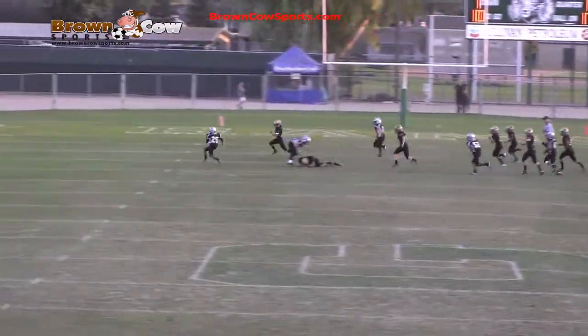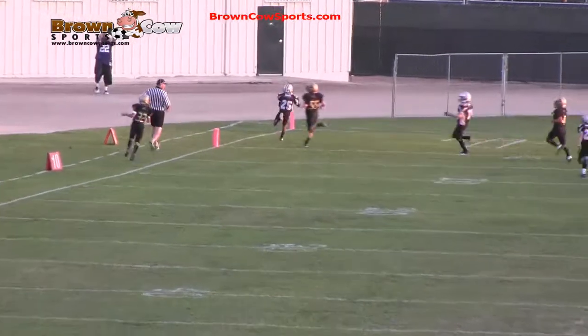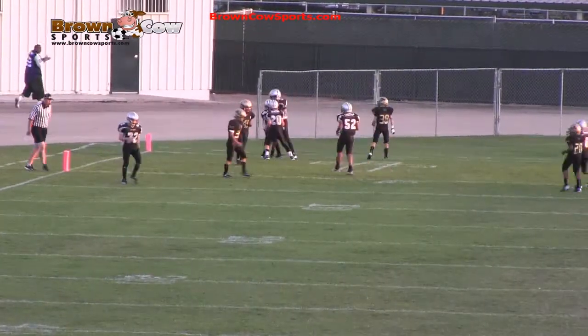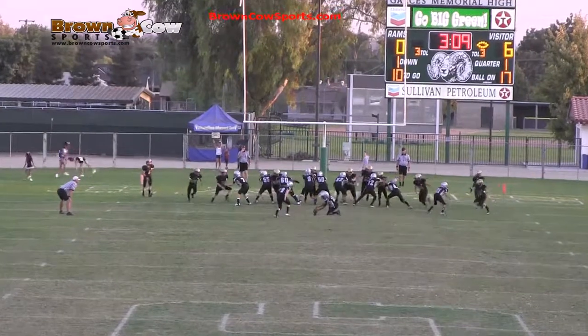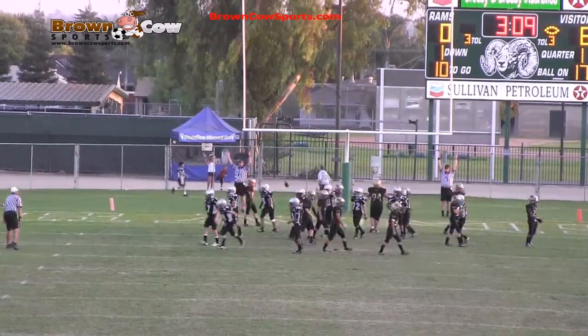Reverses to the left side, 25's got it, takes the left. Makes one man miss, and he's in for the score. Adrian Rowell takes it in. Snap, spot, set. Kick is up, and it's good.